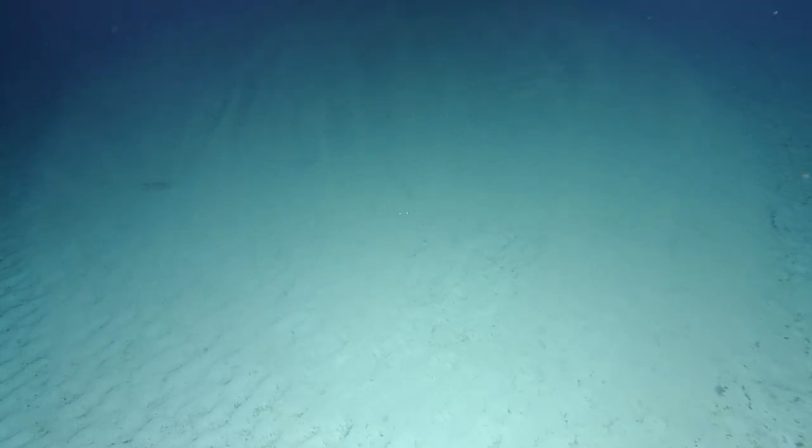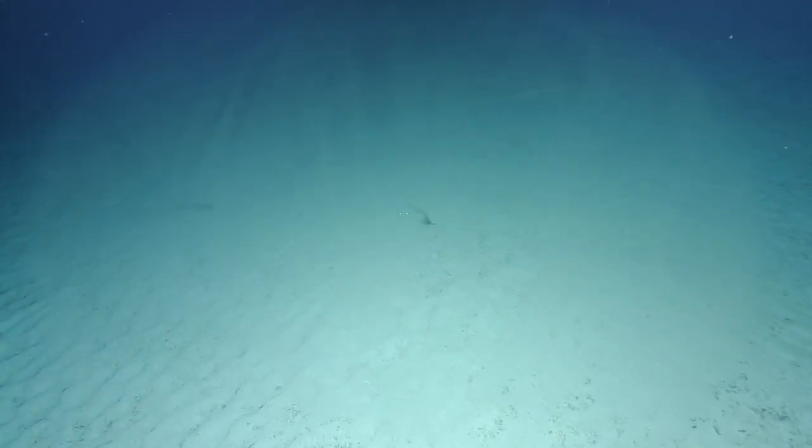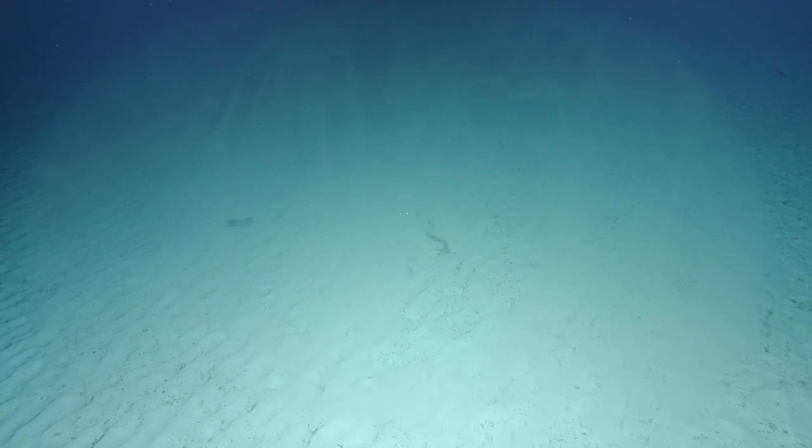Other fish coming up. That's a shark. Oh, that looks like a shark, yeah. That is a shark.